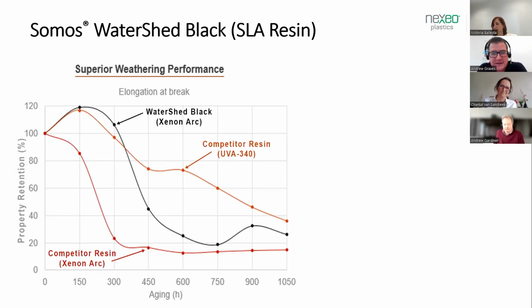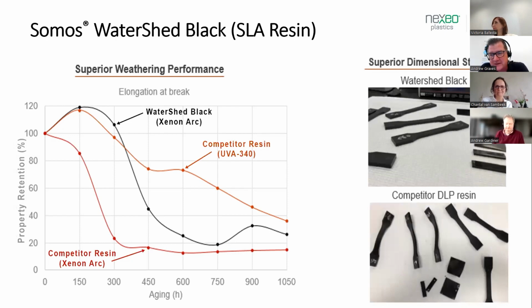And if you click next, I'll show you a couple of pictures of the parts, the dog bones that came out of the weatherometer after this testing, and there's the Watershed Black parts at the top. Even after 1,000 hours of aging, they were still flat. The DLP materials, after 1,000 hours, were bent and distorted.